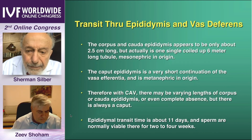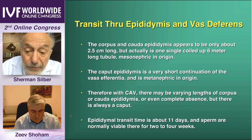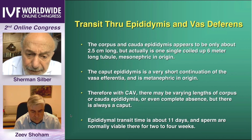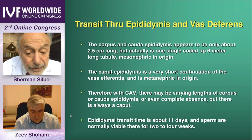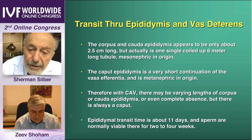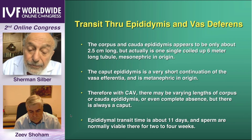So the corpus and cauda epididymis appear to be only 2.5 centimeters long, but actually it is one single long coiled tube that's 6 meters long, and it's mesonephric in origin. The caput epididymis is a very short continuation of the vasa efferentia and is metanephric in origin. Therefore, with CAVD, congenital absence of the vas, there may be varying lengths of corpus or cauda epididymis, or even some vas, but even complete absence. But there is always a caput, because the caput epididymis is not mesonephric, it's metanephric. Epididymal transit time is about 11 days, and sperm are normally viable there for 2 to 4 weeks.